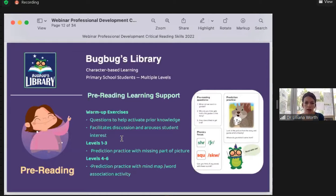There's also a lot of questions so that the students and teachers can talk about what it is that they're going to be reading. So it sets the tone and also engages the students' interest. And for the lower levels, we've got prediction practice, so thinking about what the story is going to be about. And then for older levels, so we've got the high levels, we've got mind maps and word association activities. So really trying to get the students to see the broader picture, the broader context of the story.